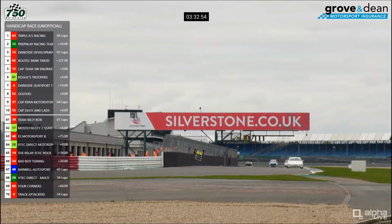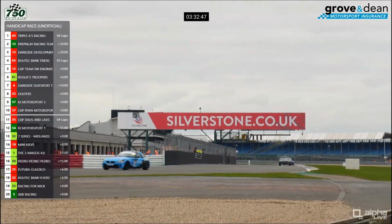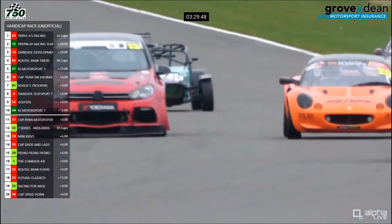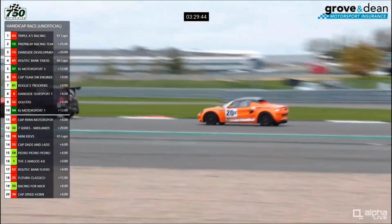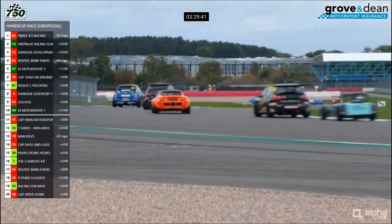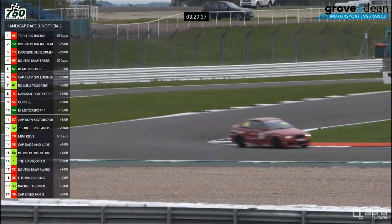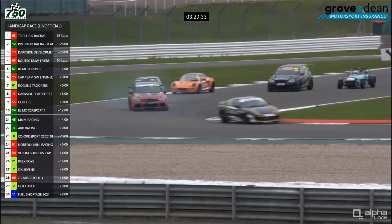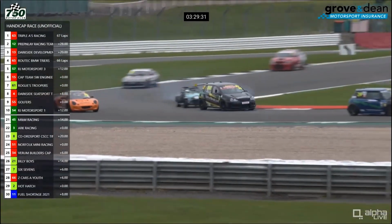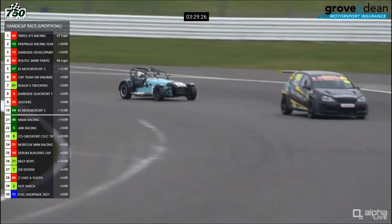Side by side there into Copse was the Parkin Golf with a Caterham, but not sure if that was for position. No, I don't think so. So not for position this time. There's the Parkin Golf, having a good tussle with the Clockwork Orange, the Lotus Elise. Craig Denman car looks at things. Oh, and 21A leapt over the curb there.